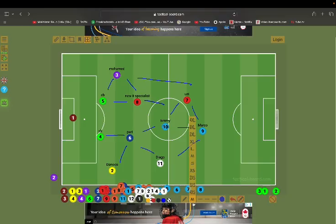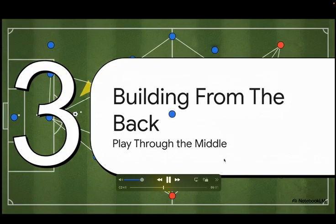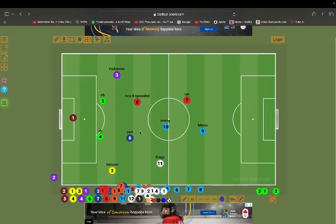Okay, so we've got our core idea, triangles. Now let's see how it actually works in practice. Starting from the very beginning of an attack. This system is not about just hoofing it up the field and hoping for the best. No way. It's about methodically playing through the other team. And that whole process starts with our defenders.